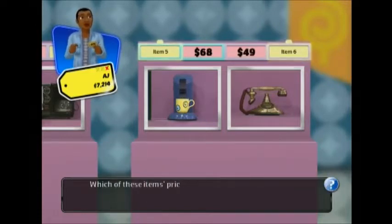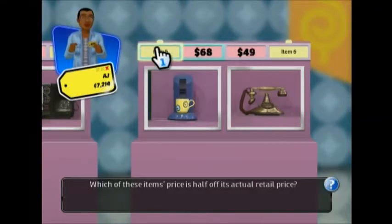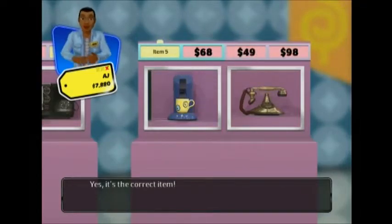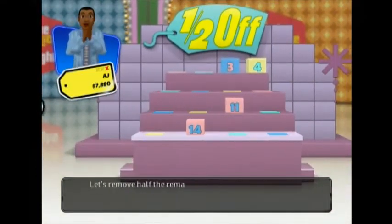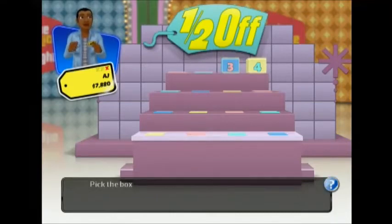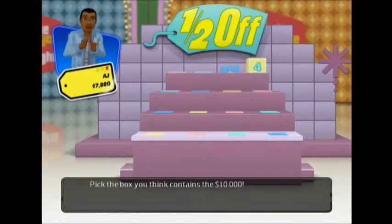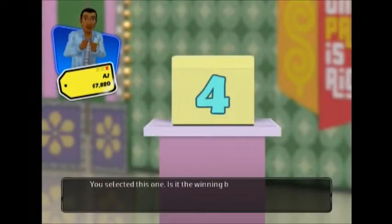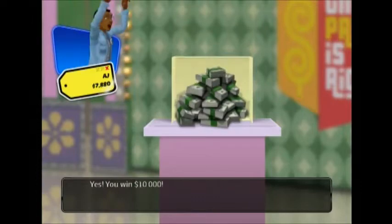Which of these items' price is half off its actual retail price? Let's see if it's the one. Yes, it's the correct item. Let's remove half of the remaining boxes. Pick the box you think contains the $10,000. You selected this one. Is it the winning box? Yes, you win $10,000.